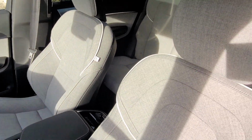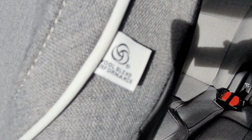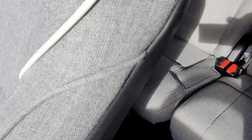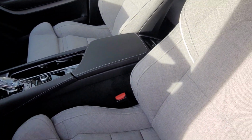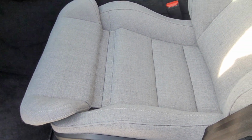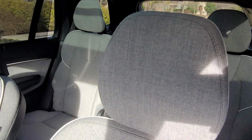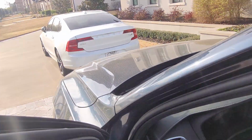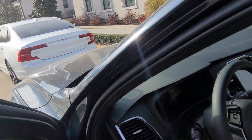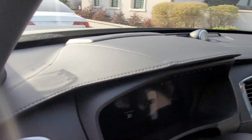Here's the problem. These are cloth seats. They're actually wool, 20% wool, 80% polyester, and they're an option, and it's called Wool Blend Performance. They don't breathe very well. And if you look, these are actually the same seats as the R Design, even though there's no more R Design. So I'm really confused right now because that's an R Design and that has black leather, but you can't get the same leather anymore.